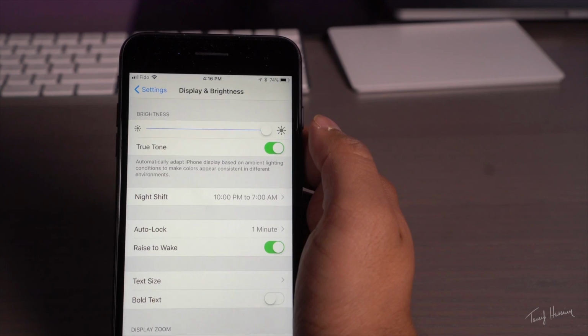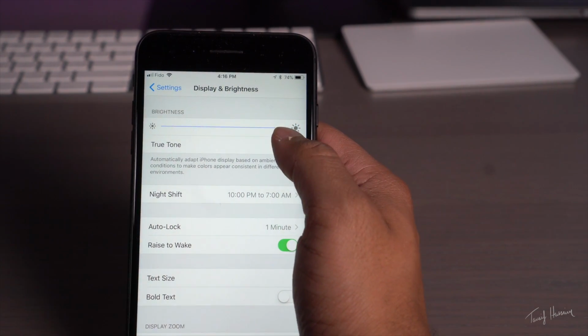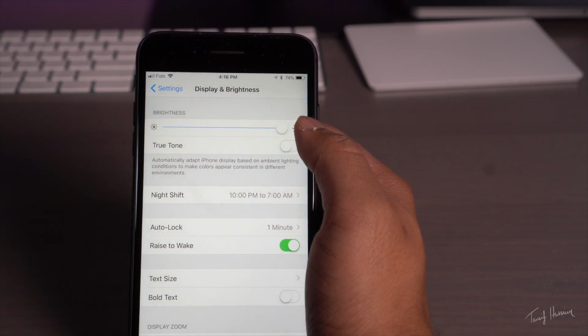However, the new iPhone 8 Plus does have True Tone display. Now, True Tone display is actually kind of cool. The iPad Pros have had it, and I really dig that feature. But other than that, the display size and the display resolution is exactly the same between the iPhone 7 Plus and the iPhone 8 Plus.